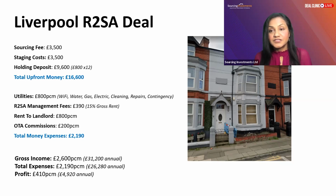Yes, that's a great point. When you enter into the rent to rent, the key aspect here is that you pay those people first. So you pay the owner, you pay the bills, and then whatever's left is your profit. And whether you want to divvy that up between you and your investors is really a choice that only you could make. I hope that answers your question.